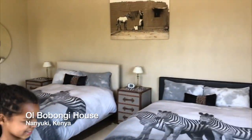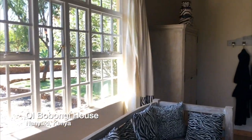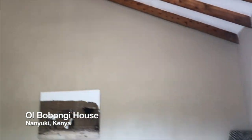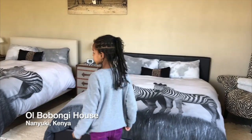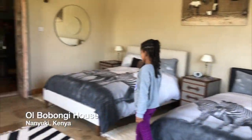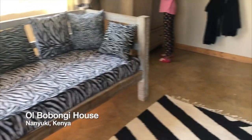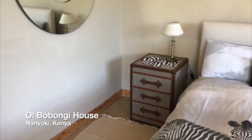Well, I can't imagine why they would call it the zebra room, huh? There's some nice lime ceilings. Was that a queen bed or a king? Both. There's 2 of those, and then they have one of these day beds. And the carpet. Yeah. Nice big room. Beautiful room.